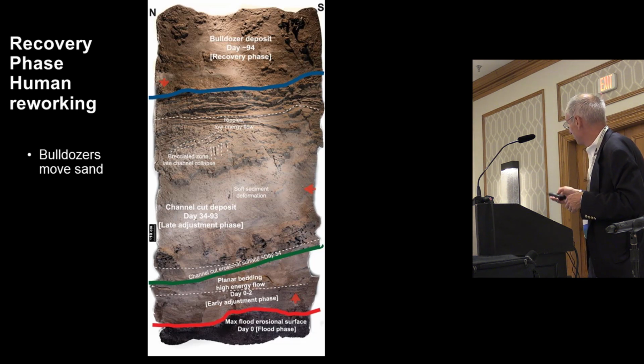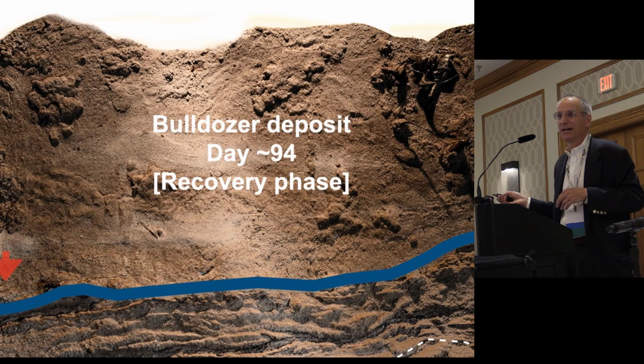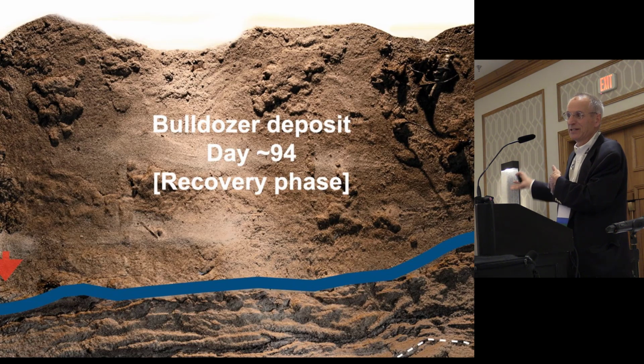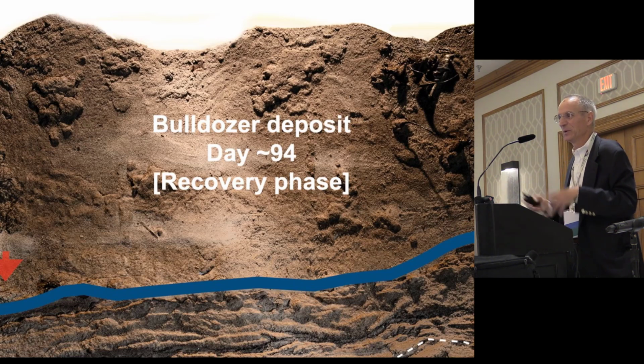And then the last one, peel 2, has the similar things with the erosional surface from the flood, the cut down for the channel. Here we've got some little collapse features, but up here is all massive. And that's the bulldozer deposits. So actually this one, the bulldozers came in. We took this one in December as they were starting the recovery phase and moving them out. If you saw Kate's video, you can see the bulldozers taking it out. 600 million tons of sand removed.